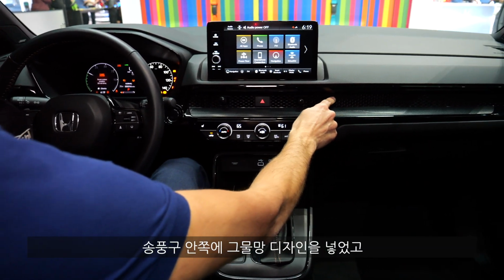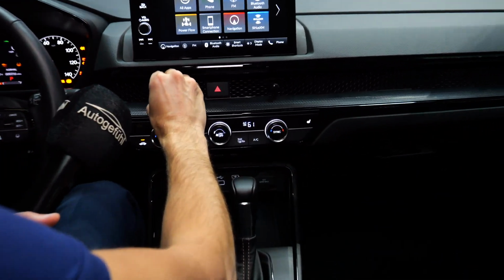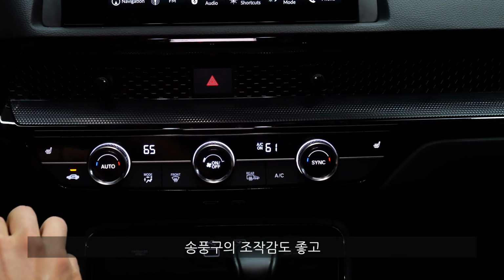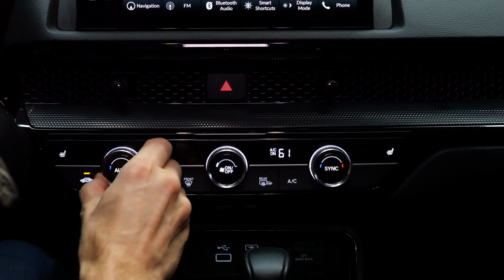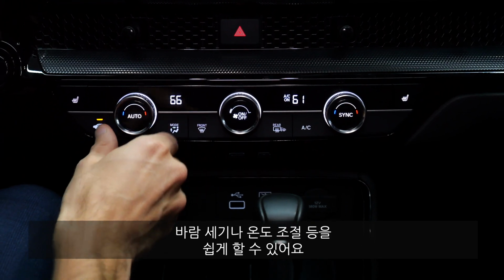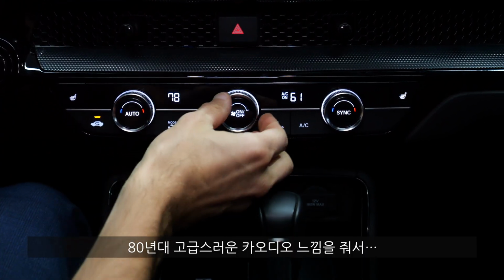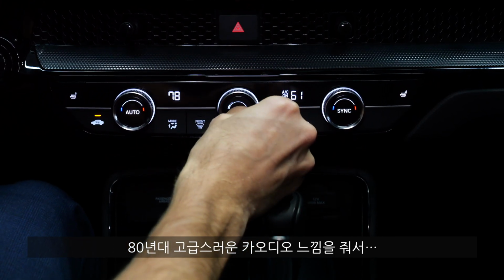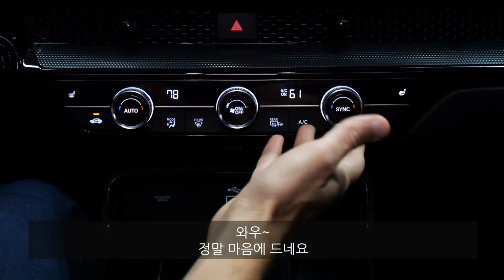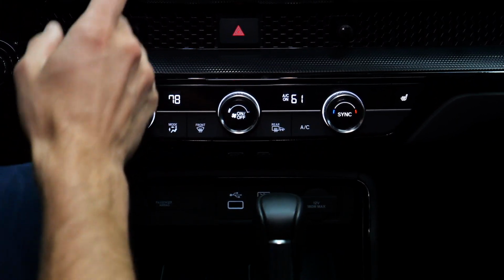Here you have this structure, this mesh grille inside the air vents, and even clicking sounds from the air vent control, and I love this user interface. Clicking sounds for the vent control and for the climate unit, for the temperature unit, and it's such a relief. It's really like a metal 80s stereo in a high-class way. Wow, I love that. That is straightforward. That's how it's supposed to be done.